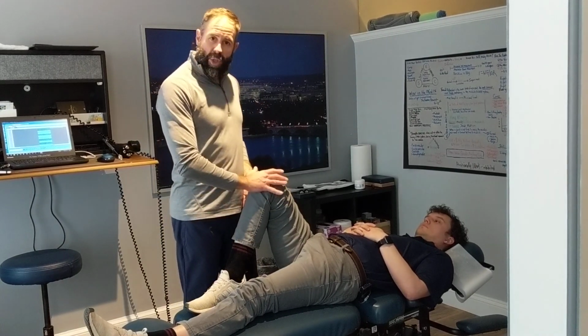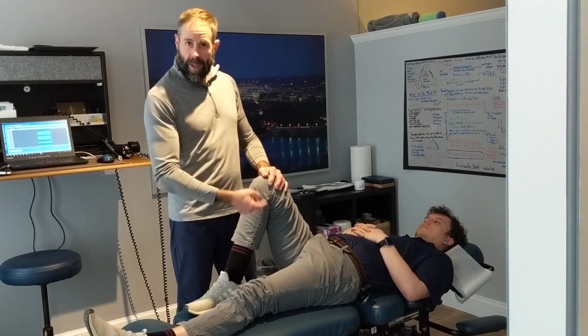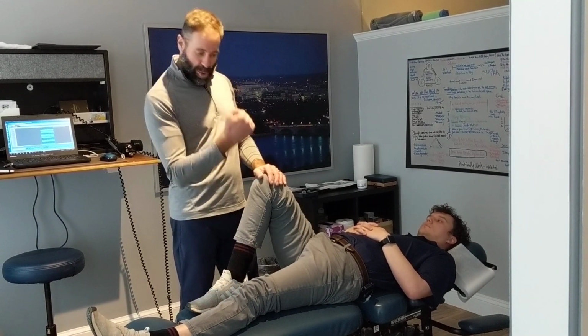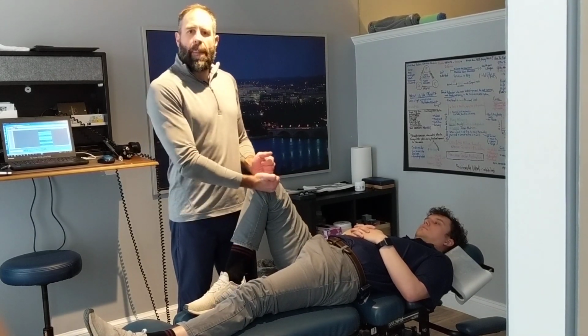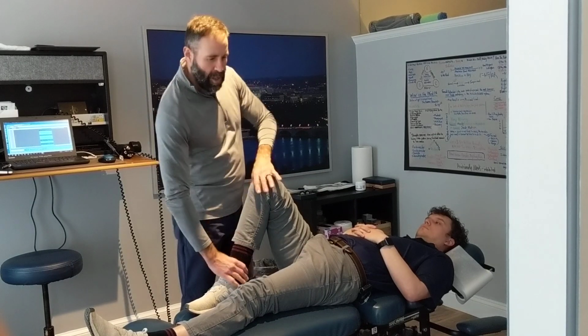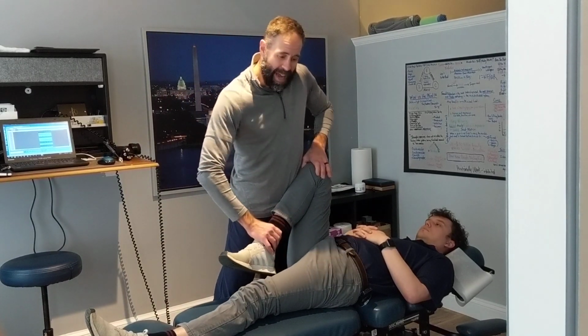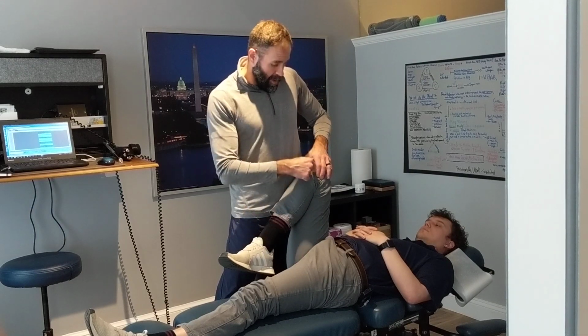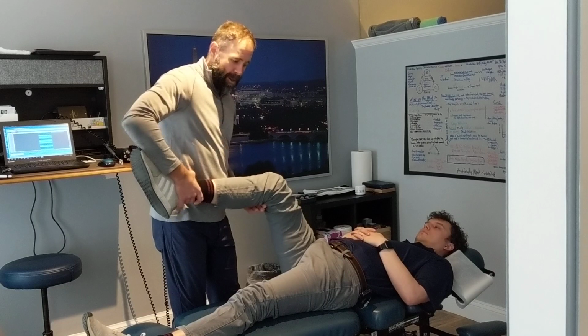Oftentimes we'll develop scar tissue between the soft tissues of the knee, the joint capsule, which is basically like the shrink wrap around the joint, and those structures get glued together, and that prevents the meniscus from sliding. So that can be a source of pinching pain in the knee. We can see that in the front inside and front outside, and also in the back on both knees.